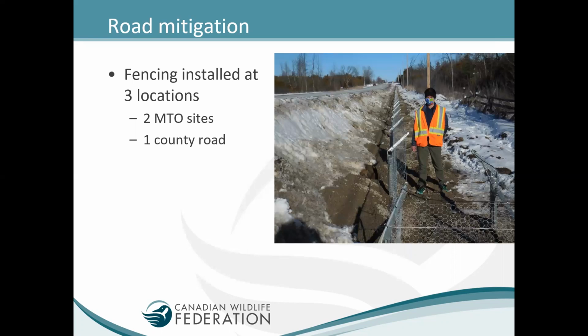So far, based on all the hotspots we've identified, MTO put up fencing at 2 of their hotspots. Last year, we worked with the County of Lanark, and they put up fencing at 1 more hotspot. And we've got another fencing project, which we hope to have underway this spring. And of course, the City of Ottawa has also been fencing some hotspots, like on Thomas Dolan Parkway, and also down near Roger Stevens Drive on Dwyer Hill Road.